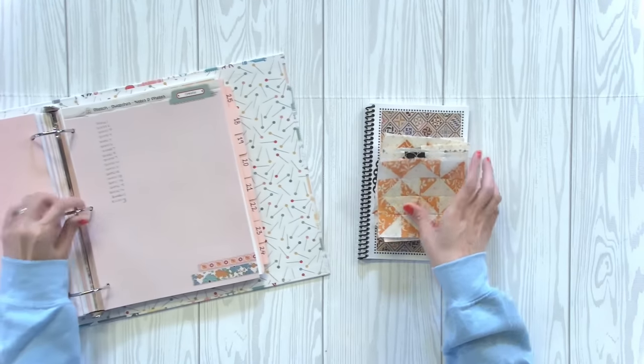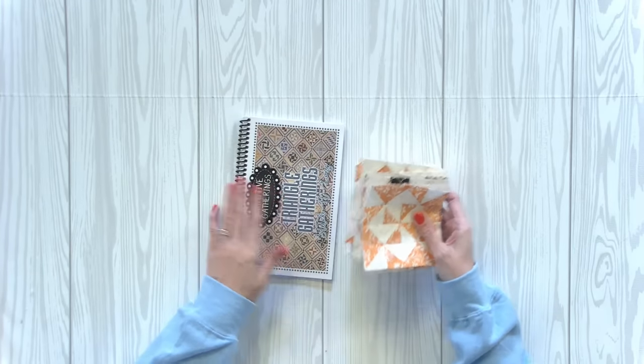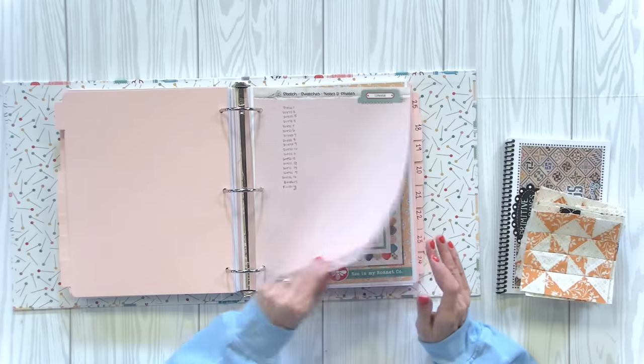Okay, now we're going to things that are from previous years. Oh, no, I'm gonna show you this. Okay, so I'm gonna show you what's in my book that we haven't started.